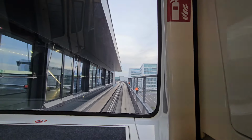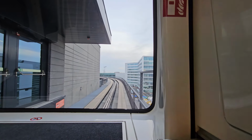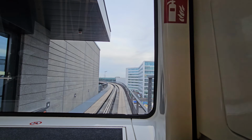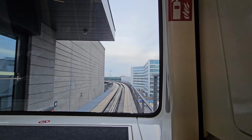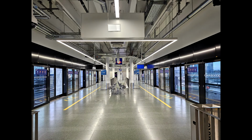Anyways, Terminal 1 Concourse C is an airside only station. That means if you're traveling in a landside car, the voice says no exit possible and the doors remain closed. Exit on the left. There are two elevators in the station. Let's take a look at them.